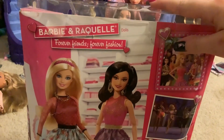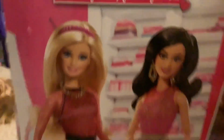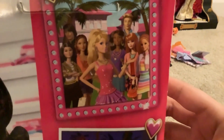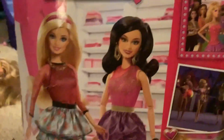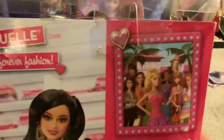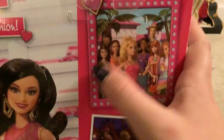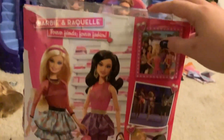On the back it says Barbie and Raquelle, forever friends, forever fashion. Friends is questionable. I don't know if there's any other sets in this line, but there's a ton of other characters from Life in the Dream House, so it's possible that they made more. One of my dream Raquelle dolls, actually, is definitely the one made for the mainline series, where Raquelle looks smug as hell. I really want that doll.